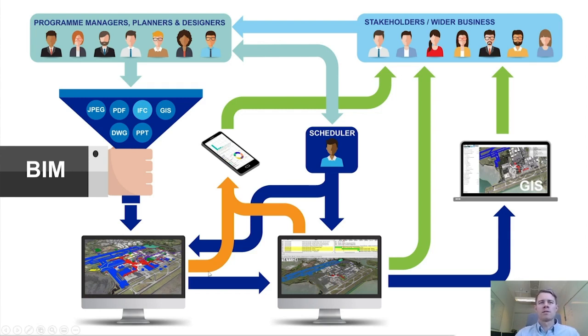We'd then push that out as IFC to Synchro, and we would then link that with the schedulers' information from Primavera. And then we would share that Synchro model back out to the stakeholders within the Synchro viewer, and they could then view that and make comments for the next month's iteration. And we'd also extract that information to GIS. So I'll show you that in practice and how it worked and looked.